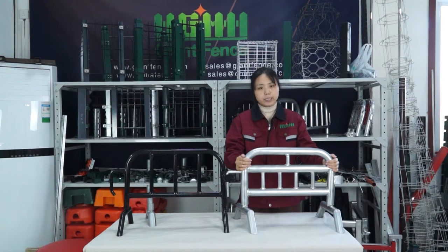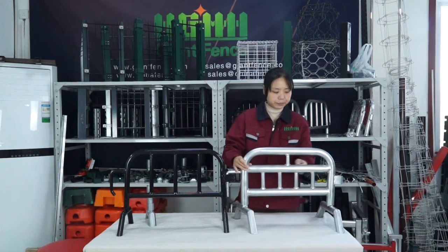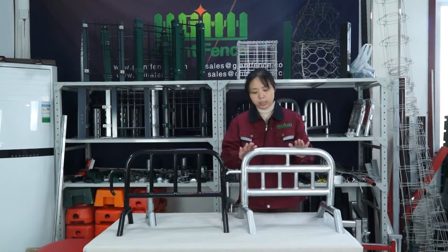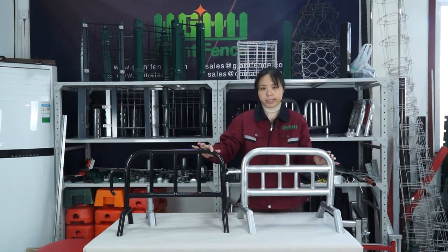The high zinc coated one is the black pipe welded into the panel, then hot dipped. But the other one uses pre-galvanized pipe. Our material is pre-galvanized pipe. It is welded into a panel, then we polish and paint the welded points. These two kinds of crowd control barrier are similar in type. All are bridge type, only this one is bigger and this one is thinner.